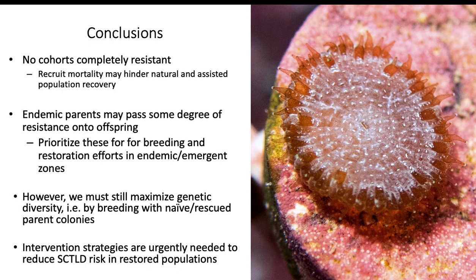I am really encouraged by our results, and it seems that these endemic parents that have survived for a long time in the stony coral tissue loss disease endemic zone might be able to pass on some degree of that resistance to their offspring. So I certainly suggest that we prioritize these within managed breeding schemes. But again, as Carly Kinkel said, we cannot forget about the other colonies that also will make sure that we have very genetically diverse offspring and continue to use those as well. So in conclusion, I hope that we're all considering lots of different intervention strategies that we can test and use in coral restoration, and I hope that managed breeding might be one of those that can particularly help us in the face of this epidemic we're facing.